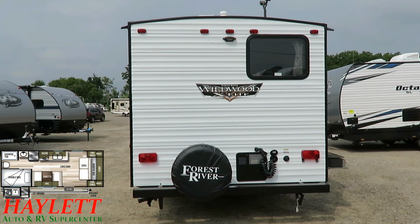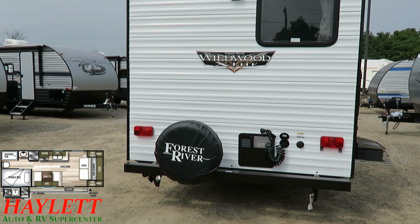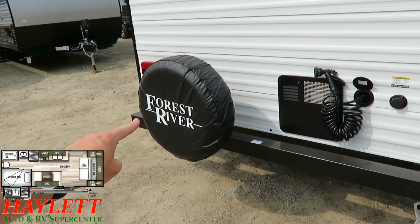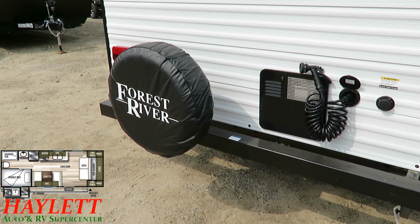Anyway, backup camera ready. Spare tire is something that used to be an option. Maybe it's standard, I don't know. We've always put it on our Wildwoods, and we always will. I hope you never need it. I hope that's the biggest waste of money ever. Wouldn't that be good news?